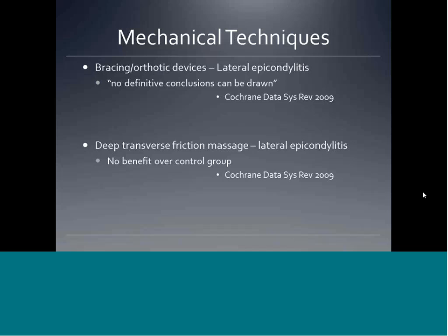Maybe you've changed, we haven't gone down that vicious cycle of more tenocyte death, more weakness, but you haven't really changed the tissue texture. Same thing with the patellar tendon. Same thing with a walking boot. You can make symptoms better.